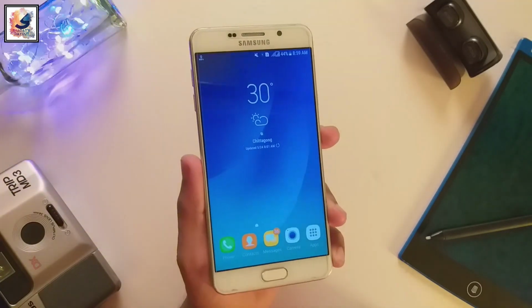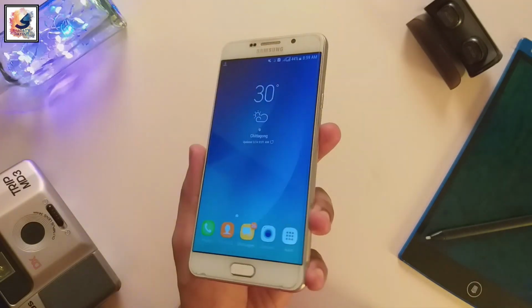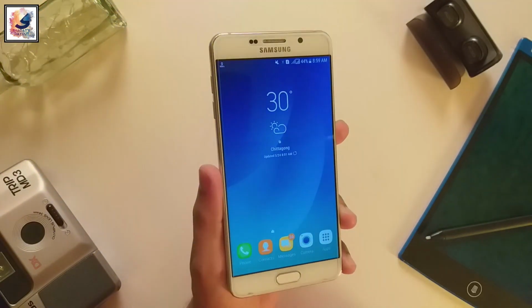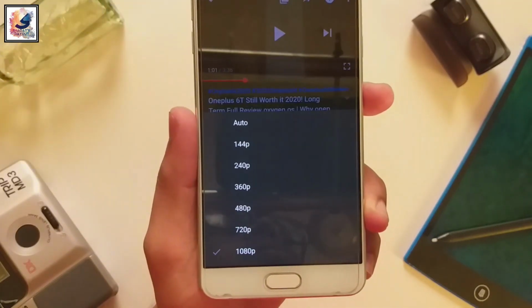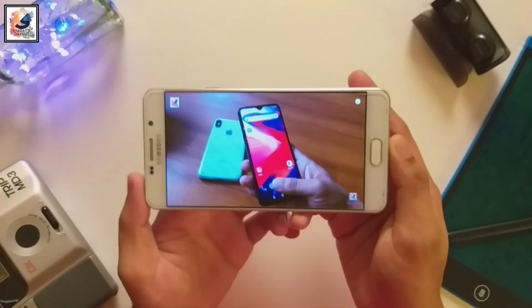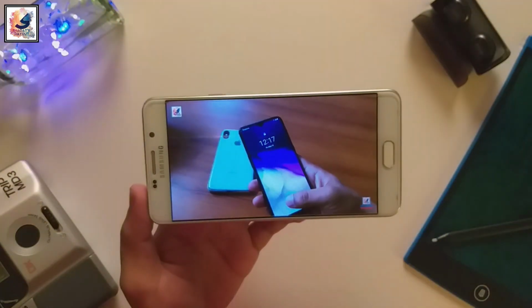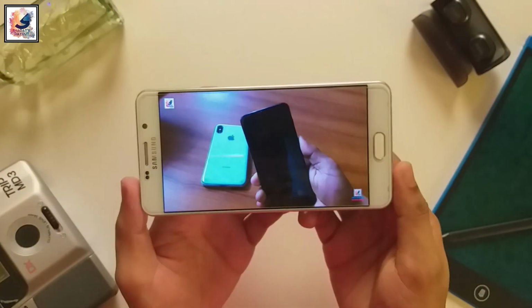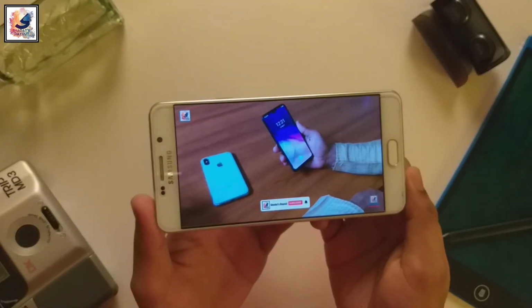The A7 comes with a 5.5 inch Super AMOLED touchscreen, 74.3% screen-to-body ratio, and a resolution of 1080 by 1920 pixels. So watching the highest quality 1080 YouTube videos and all content is a super cool experience because this phone has a Super AMOLED display. We also know Samsung Super AMOLED displays are just amazing.